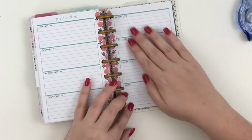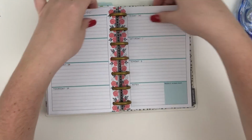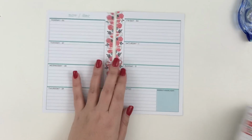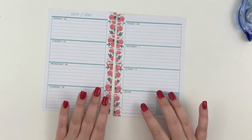So I'm going to lay those down. These pages are from the Sugar and Spice Mini Planner. It was a 2018 planner, super cute. I loved it. I love those florals.